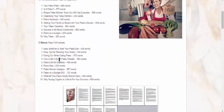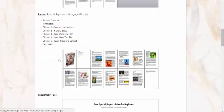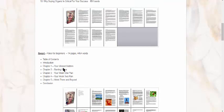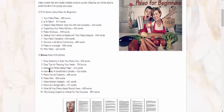So essentially, what I'm going to be doing here is patchworking this a little bit. In other words, chapter 1, your mindset matters, and chapter 2, starting steps, I'll probably keep those. Your week 1 meal plan, I will probably add in here your paleo plate. I'll probably take that article and throw that in that report. Is it paleo? I may take that article and throw that in the report.